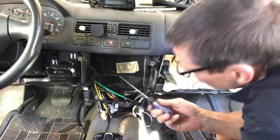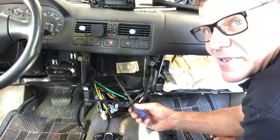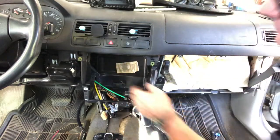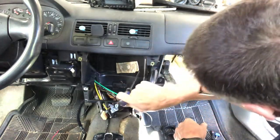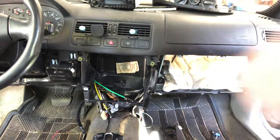Okay, so here is the cover that we need to remove. And this is actually probably the hardest part of the whole operation. There's two screws, one on each side, that are holding that cover on. And you really can't see them. There's one on this side back here. They're usually a brass color. And then there's one on this side back here. There is a trick to this side, so let me show you.